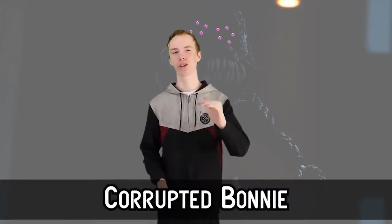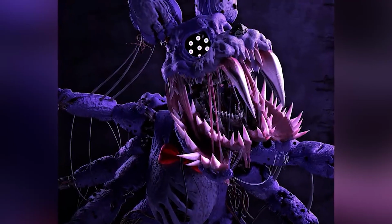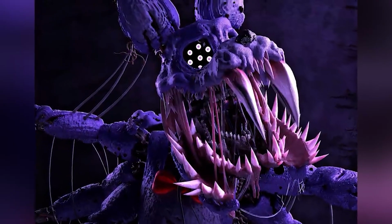In at 9, Corrupted Bonnie. I have a theory that you can put any creepy adjective in front of a FNAF character and someone has made that character come to life. For example, Corrupted Bonnie by WITHERED on DeviantArt.